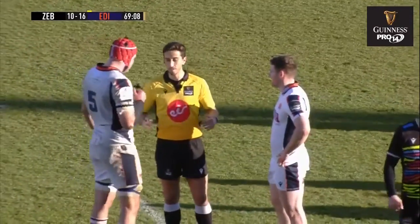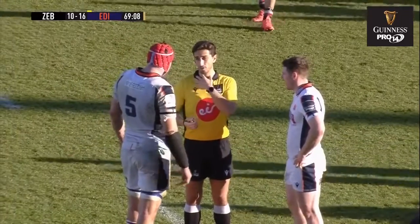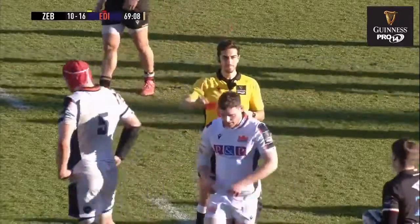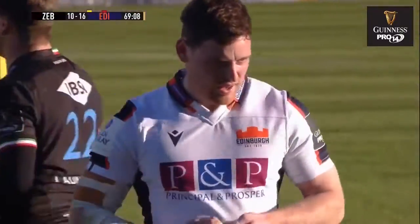No, that doesn't matter. The contact is direct. It's the shoulder onto the neck. No mitigation, so it's a red card. Straight red. Taylor goes.